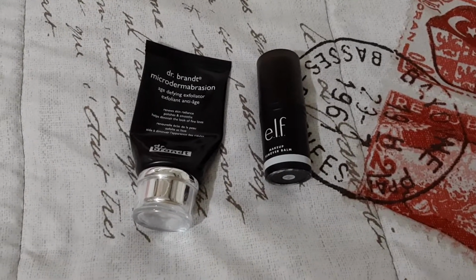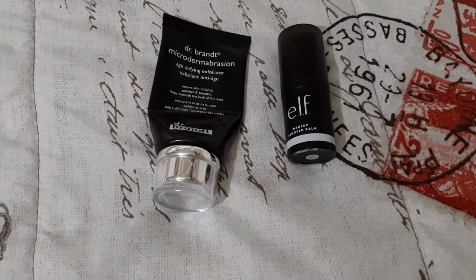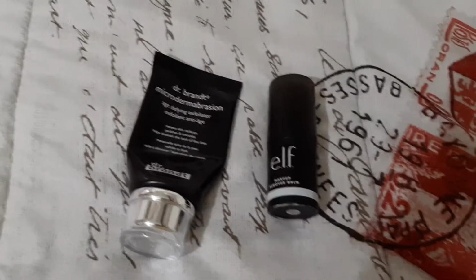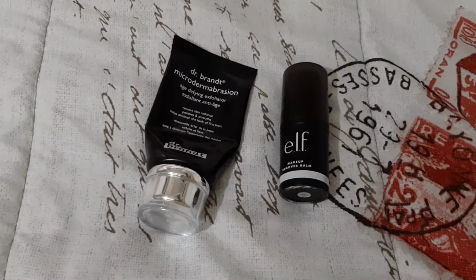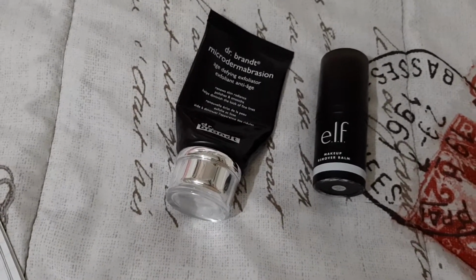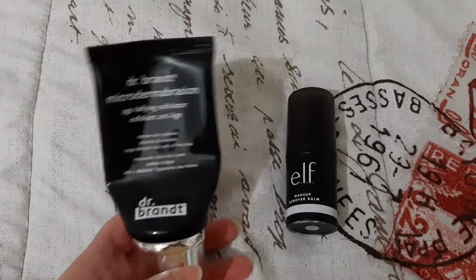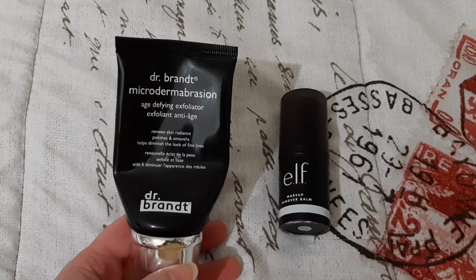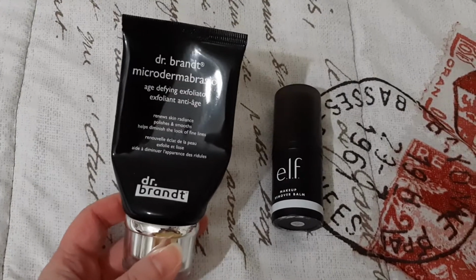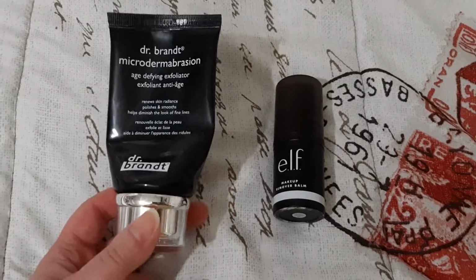Today I'm doing my finale for the Graveyard Project pan that I'm doing with several other lovely ladies. It was a rolling project pan. Last update I had 2 items left. I was able to finish one of them. It was the Dr. Brandt Microdermabrasion Age-Defying Exfoliator. I think I have one more of this in my collection, so I'll be putting that to use soon.